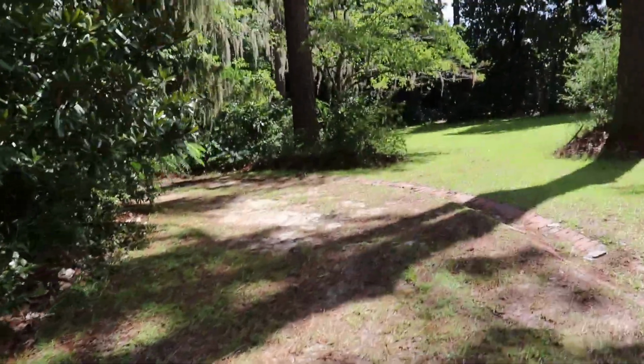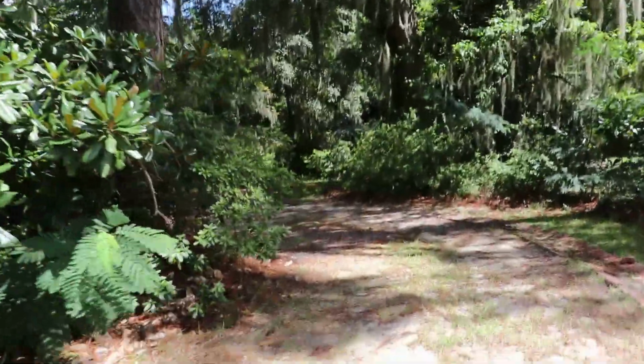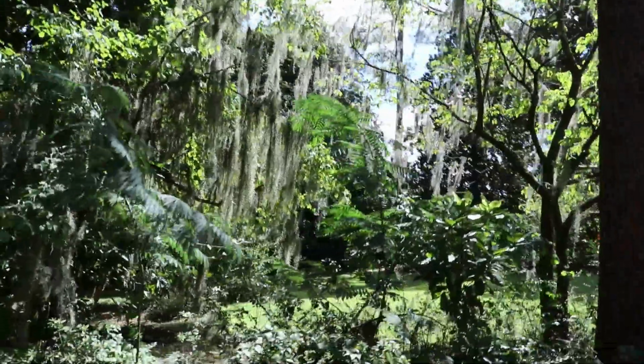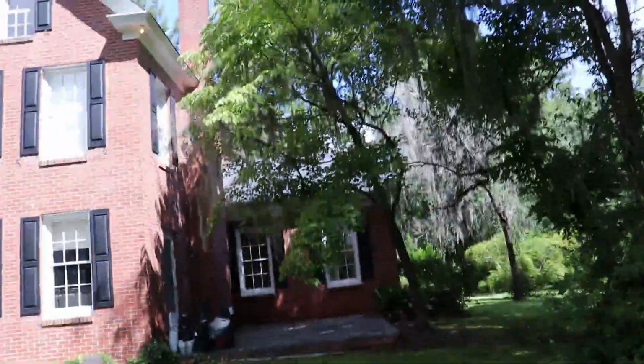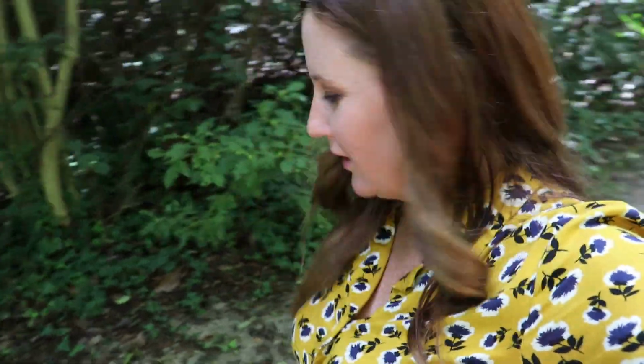So here's the rest of the circular drive. And I can't wait to get patio furniture to set up on this side of the house and be able to come out here and sit and drink my coffee in the mornings. So I like to come out here and walk along this part of the drive. It's just peaceful back here.